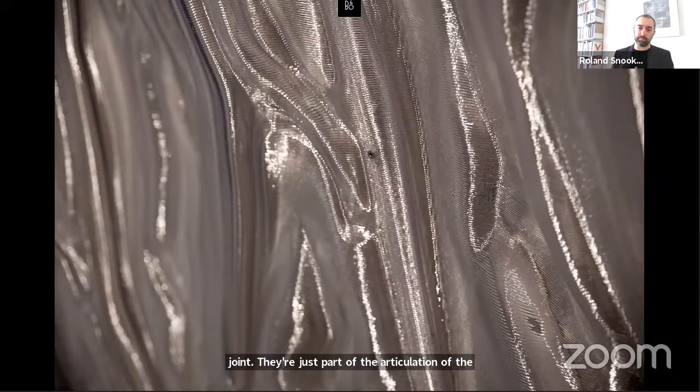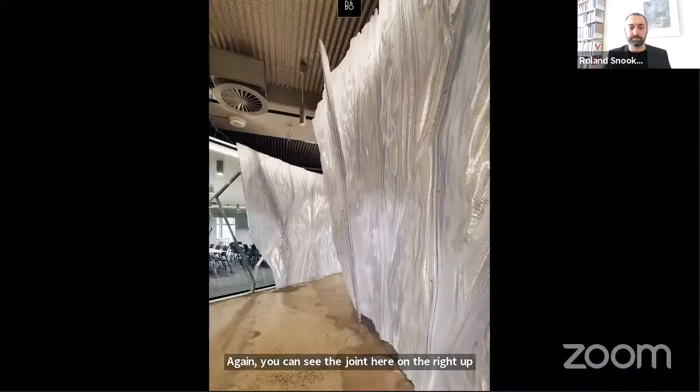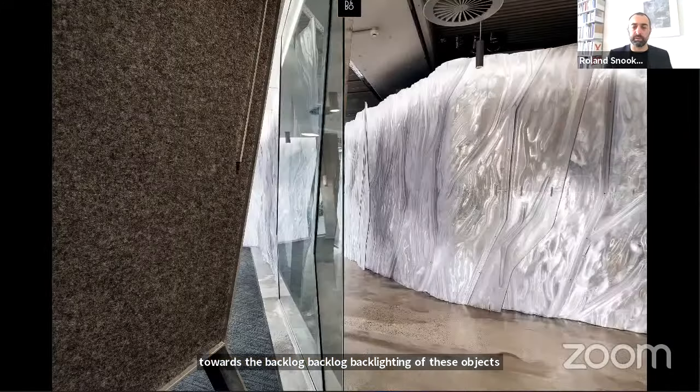So this became a slightly more sophisticated project where we're beginning to think about how do you relate structure and jointing systems into the continuity of these highly expressive panels. Again, you can see the joint here on the right, up towards the backlighting of these objects. And I guess this is an attempt trying to create something which is much more integrated.